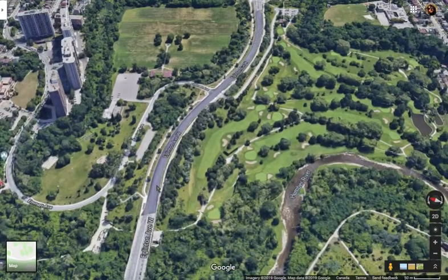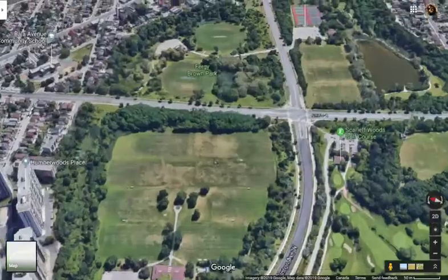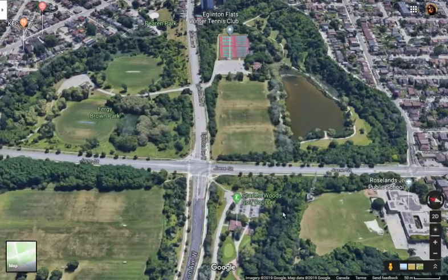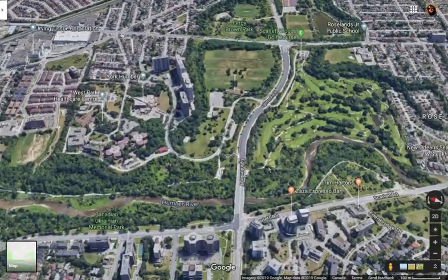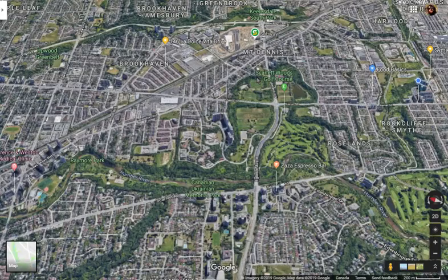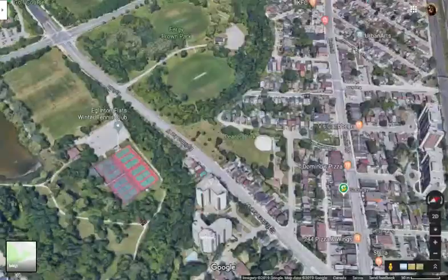Option number one is the designer-recommended at-grade facility, and option number four is the above-grade facility recommended by the faction within the stakeholders advisory group that prefers that. They spent a couple years designing their own recommendation for an above-grade LRT, but either way the idea basically begins here, west of Weston Road at Eglinton.